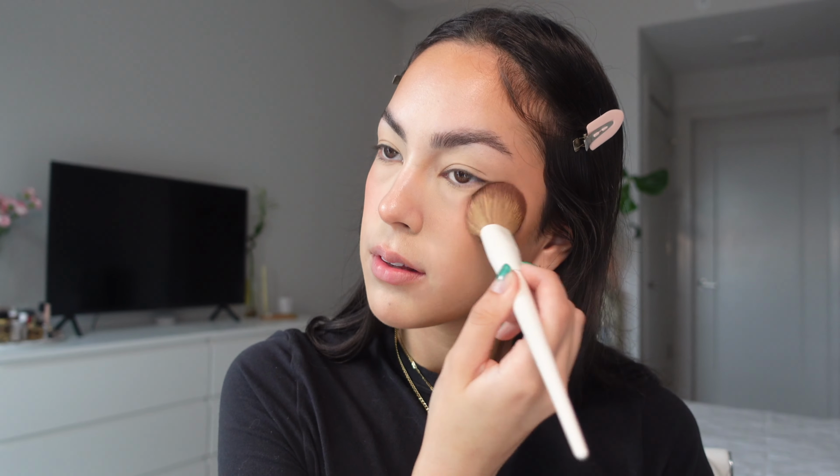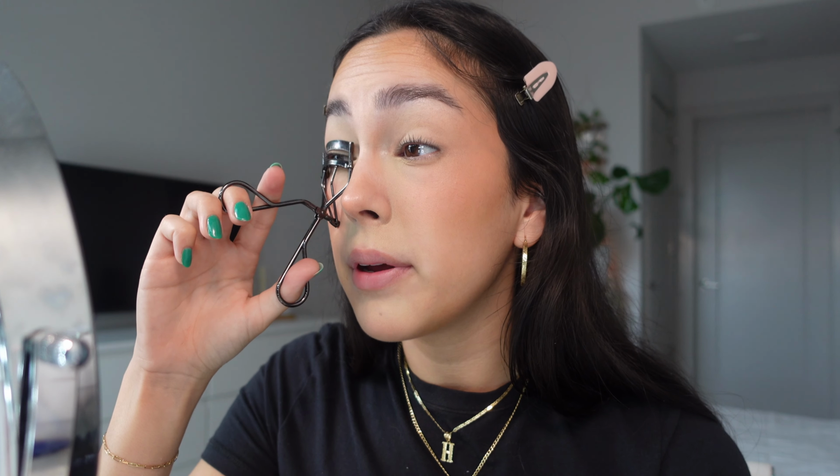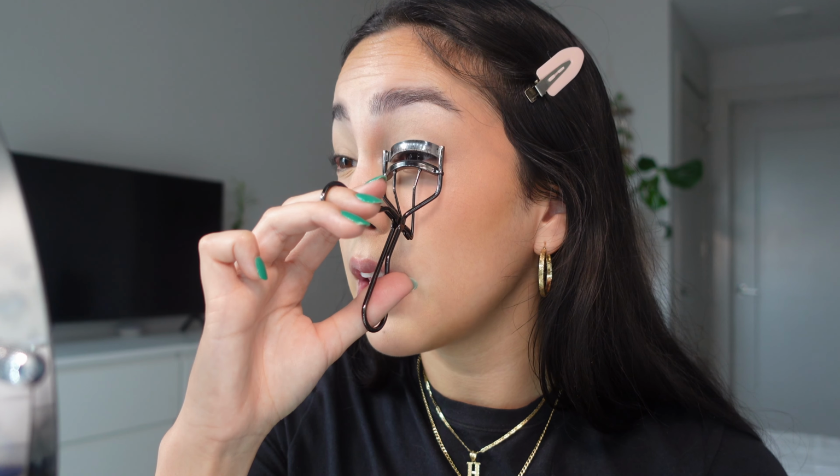We're gonna go ahead and move on to the lashes and curl them. I bought this very popular Shiseido lash curler. In my opinion, it is a little bit overpriced for a lash curler, but honestly, I get why. This is one of the best lash curlers I've ever tried.